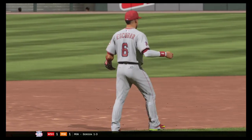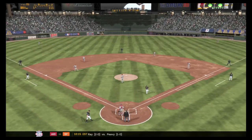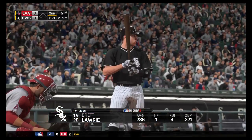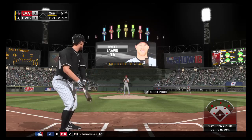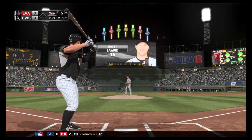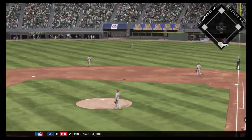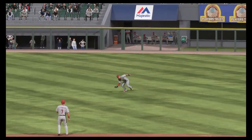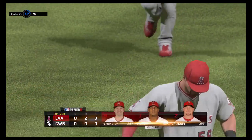Batting sixth, second baseman, Brett Lawrie. Brett Lawrie gets his first chance here, looking to make something happen with 2 gone in the bottom of the second. First pitch coming, here it is. This one's blooped out toward right center field. Calhoun is there, and he'll put it away to retire the side. Down in order go the White Sox.